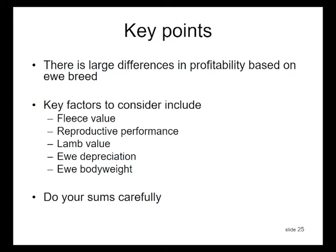So, in essence, please do your sums carefully when you're looking at the different systems, if you're looking at changing, because it's not just a simple answer of looking and saying, oh, this one's got a higher lambing percentage. What about the reproductive performance? What about the lambs they're producing? What about the fleece values?